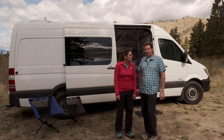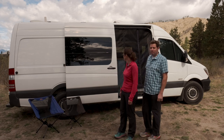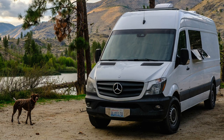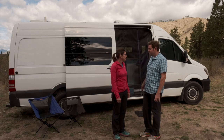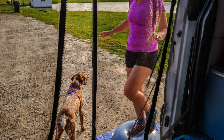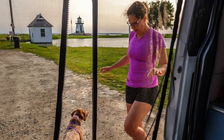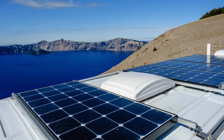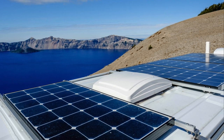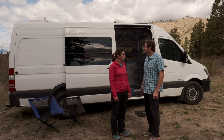So we'll start on the outside of the van. On either side of the van, we've got the C.R. Lawrence T-vent windows that we've been really happy with. One of the unique features on our sliding door is a screen door that Erin designed and my mother-in-law helped build. On the roof of the van, we've got 5 100-watt solar panels. We've got 2 Maxair fans, and our WeBoost antenna is in the back.